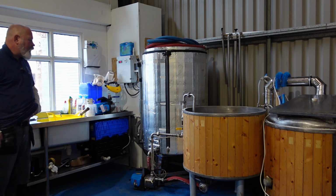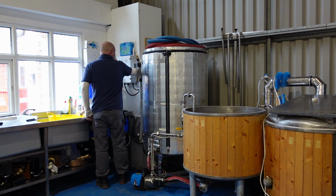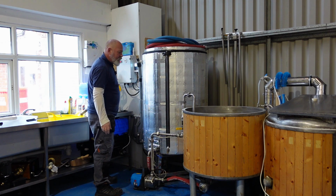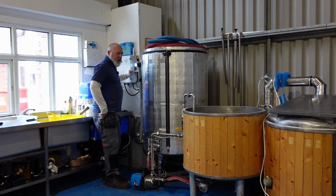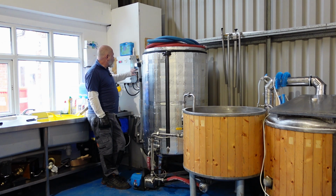It says here 317 litres, which sounds like a lot, but then this is not a regular brew. There's quite a bit more grain in. Typically for Mergy we're 60-ish kilos of grain and about 220 of water, so it's probably about right. Let's go 317.